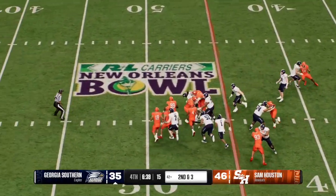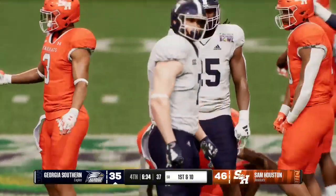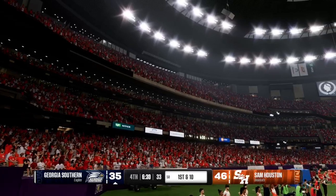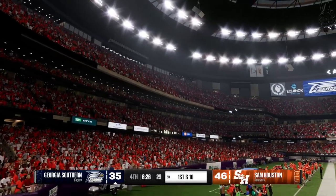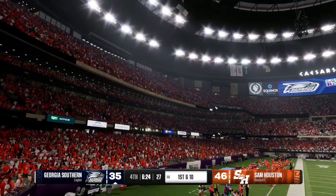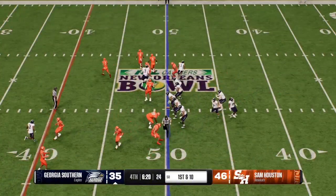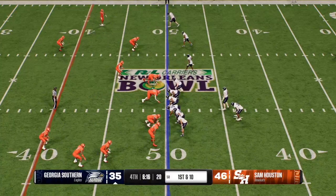Power football with the run. Dragged down to the turf, but not before getting the first down. Well, the good news is you got the first down running it there on 2nd and short, but the bad news is you're down by quite a bit here in the 4th quarter, and 2, 3, 4-yard gains aren't going to get it done. You've got to start chucking this thing vertically to get back in the game. Georgia Southern really efficient on offense.